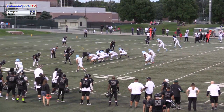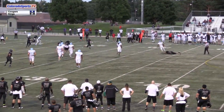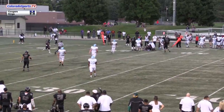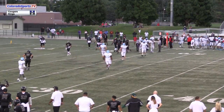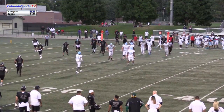Waiting for the snap is the quarterback. Four down linemen in front, a little high. He's rolling out right. Defensive end is all over him. He gets away from him. Juke goes the quarterback. Gain of about maybe one yard on that play. A whole lot of athleticism displayed for a one-yard gain for the Colorado Cougars, and that's going to take us to another big third down play.